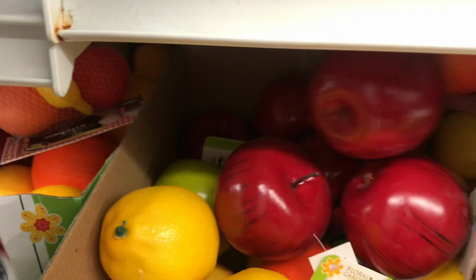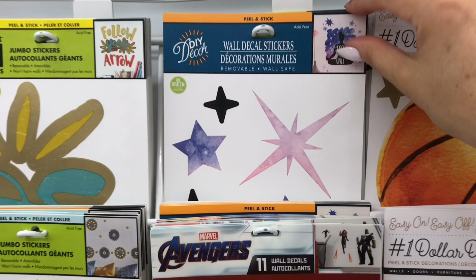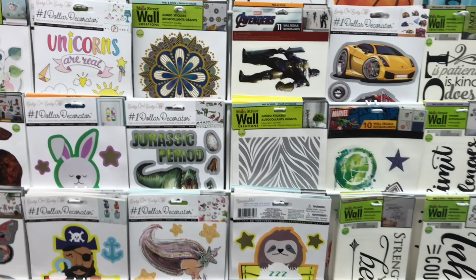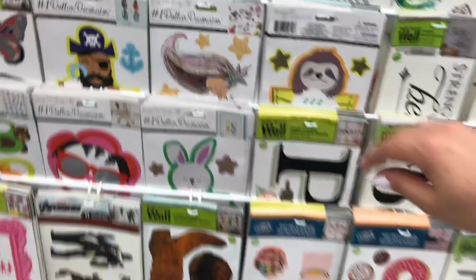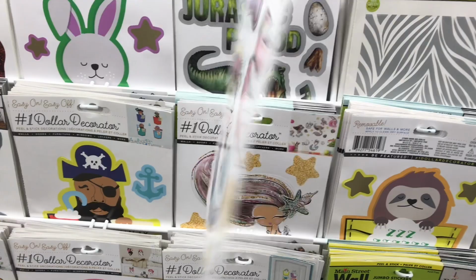I always like looking at these giant wall decal stickers because I like to put them on the outside of Happy Mail packages when I do send out a package. So sometimes there's cute stickers that just need to come home with me, such as the mermaids. These are gorgeous. I love them. So pretty.